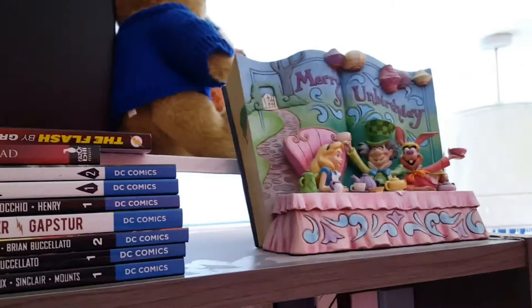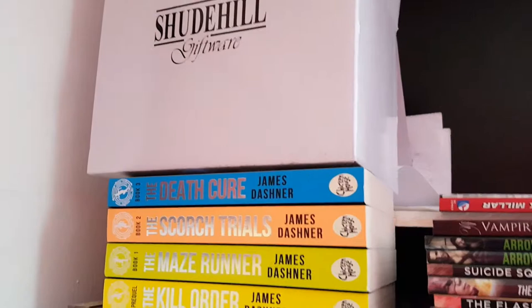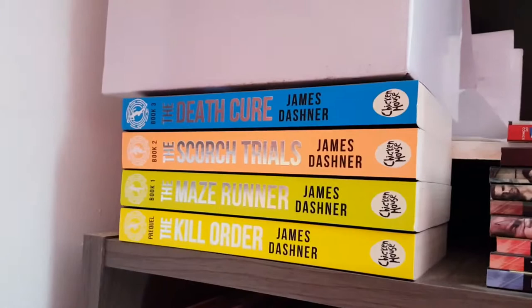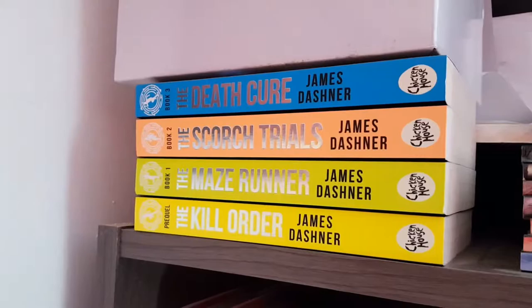Top of my bookshelf. It's quite messy, as you can see. I have a little glass balloon ornament. I haven't put it out yet. It's still sitting in that box. And I have the Maze Runner series by James Dashner. Anything up here I will not get down because it's a pain in the backside, so it's staying where it is. I have The Kill Order, The Maze Runner, The Scorch Trials, and The Death Cure, all by James Dashner.